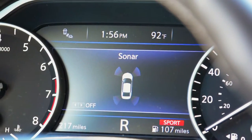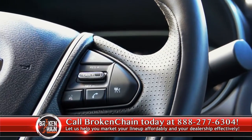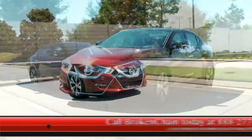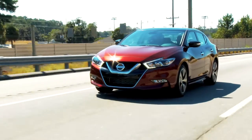Sonar alerts for objects as they get closer. Intelligent cruise control and hands-free Bluetooth communication that can even read texts. The Tech Pack 2016 Maxima offers predictive forward collision warning, detecting not just the car in front of you, but the one in front of them as well.